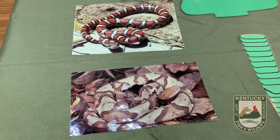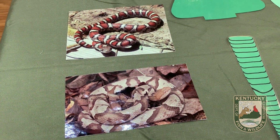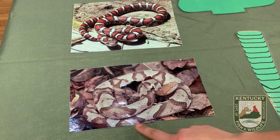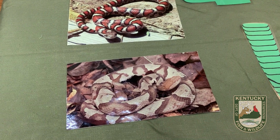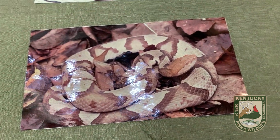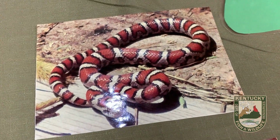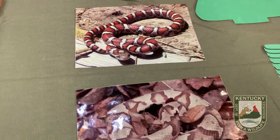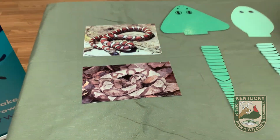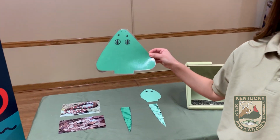But there are a few ways you can tell the difference between the copperhead and the eastern milk snake. The blotches or the saddles on the copperhead look kind of like a Hershey kiss, while the ones on the eastern milk snake are a little more round. There are also a few other ways you can tell the difference between a venomous and a non-venomous snake here in Kentucky. And that first one is going to be the head shape.